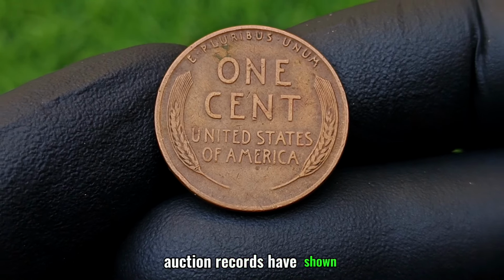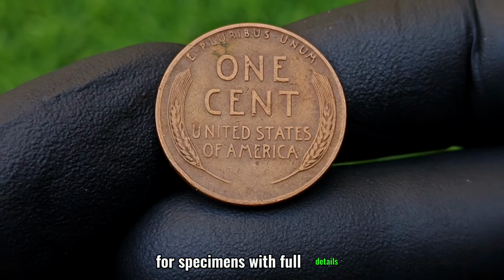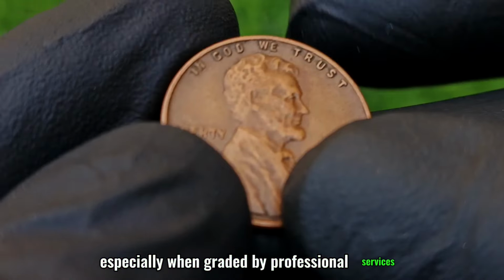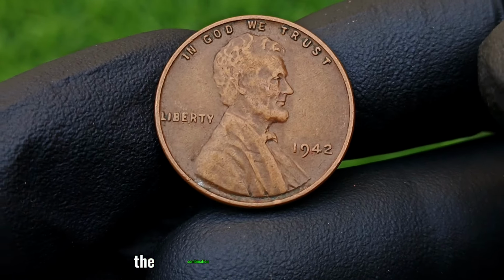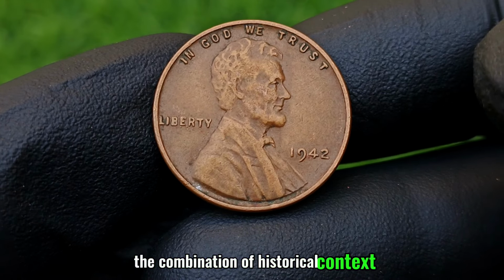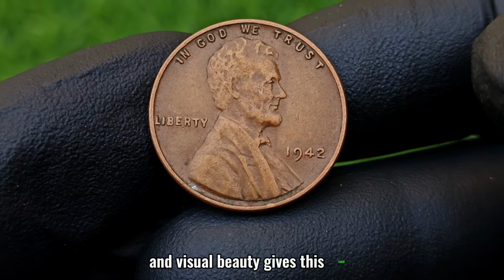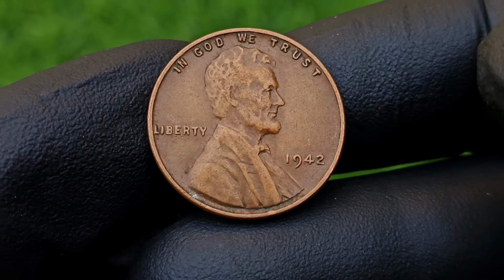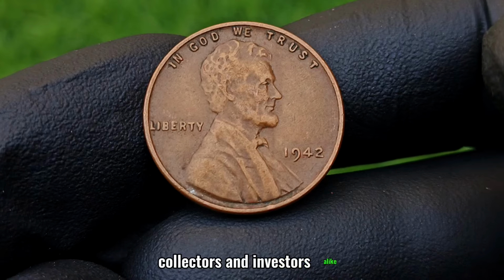Auction records have shown that collectors are willing to pay premium prices for specimens with full details and eye appeal, especially when graded by professional services such as PCGS or NGC. The combination of historical context, scarcity in top condition, and visual beauty gives this coin a steady appreciation trend within the numismatic market, making it an attractive choice for long-term collectors and investors alike.